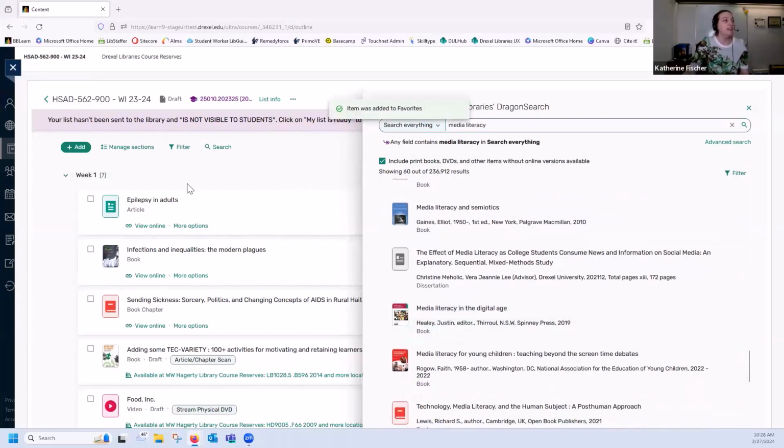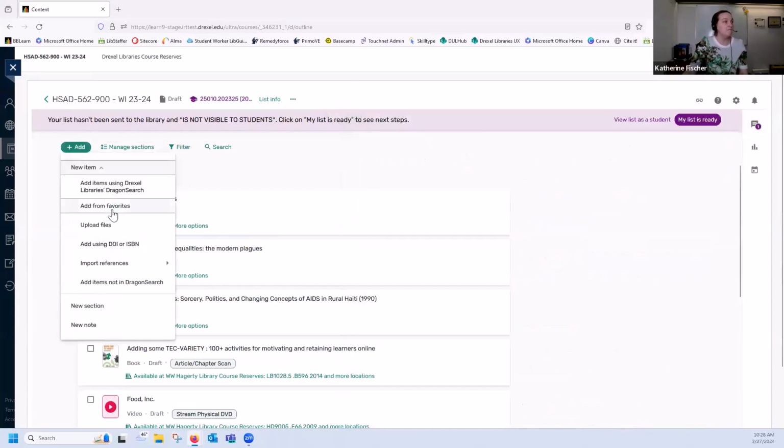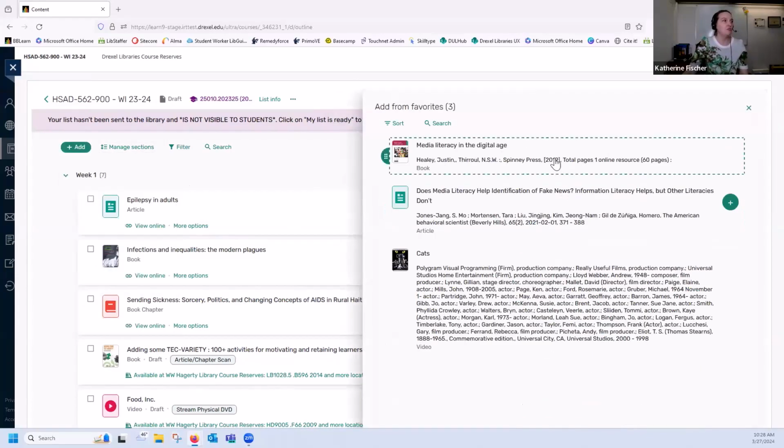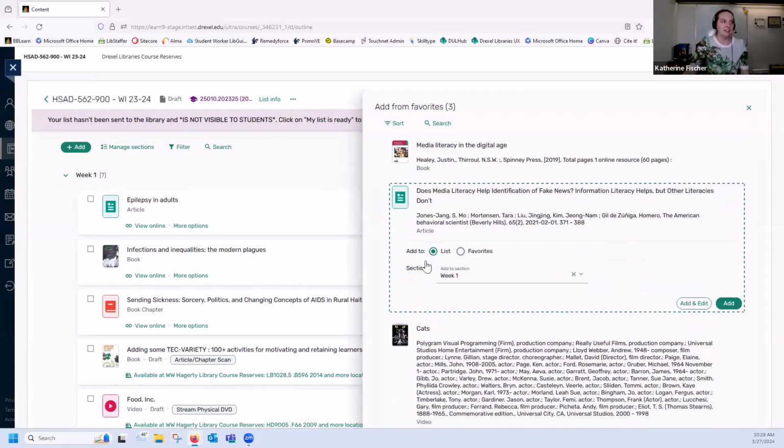Okay, cool. So then later, as I'm working on course reserves for that course, I can hit add from favorites and I can choose whatever item I selected. You can see I've added a couple of other items here. I'm going to hit add. And again, this time I'm going to hit add to list and I choose the correct week or whatever week/section you would like, and I'm going to hit add.